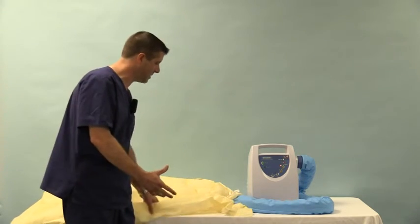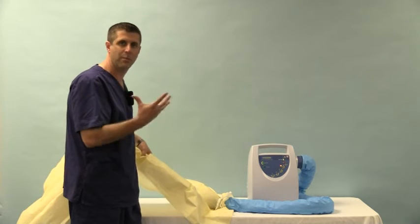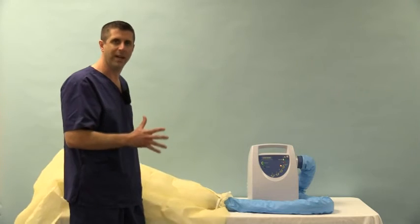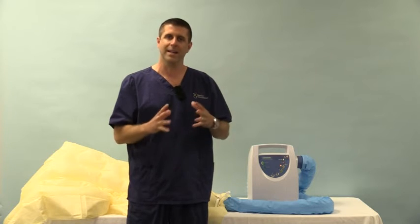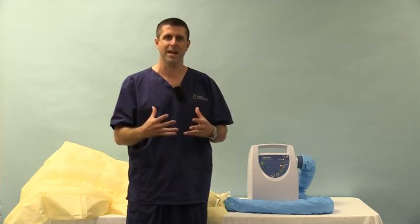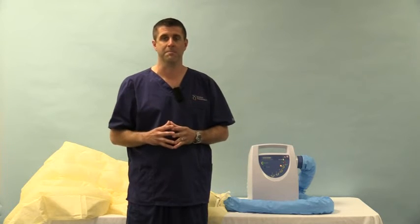We also incorporated more material on the side of the blanket to ensure that the warm air is kept where you want it with the patient. Our range of blanket offerings is also as great as any other on the market, with over 20 offerings and a lot of unique offerings that nobody else has. That includes 7 pediatric offerings, including underbody blankets.